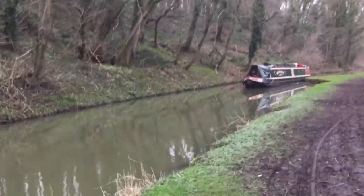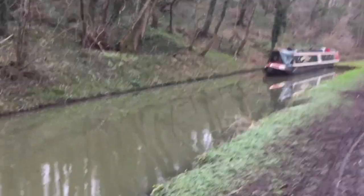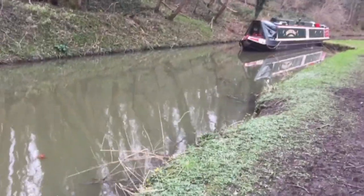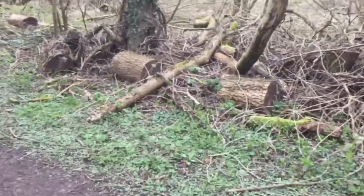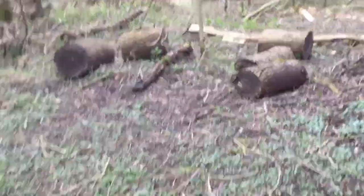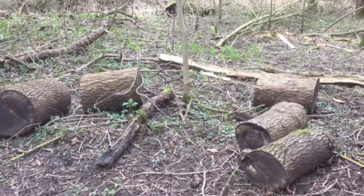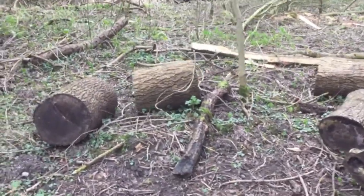Just pull Maggie up in that little tiny, I don't know what it was, like a swing bridge I'd imagine, because just over here there's lots of logs. Look at that, oh, there. So I'm going to get my chainsaw out. We haven't much wood at all this winter, so it'd be nice to have a bit of free heat.